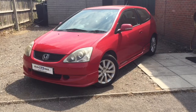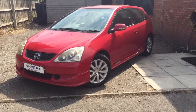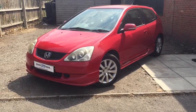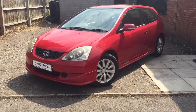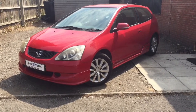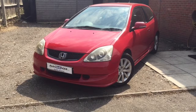You can probably tell this car is not in particularly great condition. There's some scratches, some grazes, some minor damage around it that I'm going to point out to you. With all that being said, it is very much priced accordingly and priced to sell. Nice ones can be anything up to £3 grand. This one's 995, so should look good value for somebody, particularly if you're handy at fixing things up.